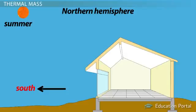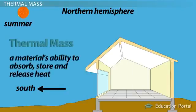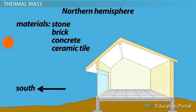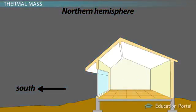Beyond being positioned correctly, a passive solar heating design will also depend on thermal mass of the walls, flooring, and other objects within the home. Thermal mass can be defined as a material's ability to absorb, store, and release heat. When the sun's rays enter the home in the winter months, the heat energy is absorbed by the materials inside the building that have a high thermal mass. This would include materials that are dense, such as stone, brick, concrete, or ceramic tile. These materials absorb and hold on to heat during the period of time that the sun is shining, then slowly release that heat throughout the nighttime, keeping the home at a more stable and comfortable temperature.